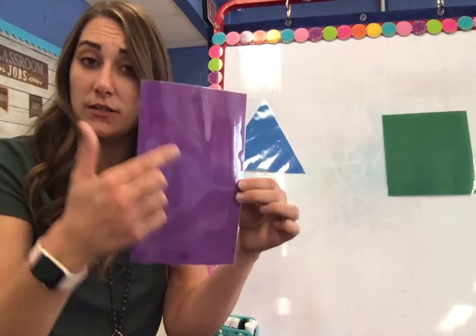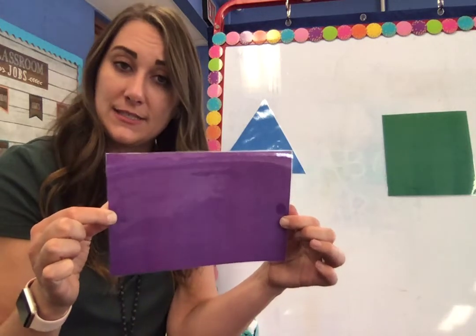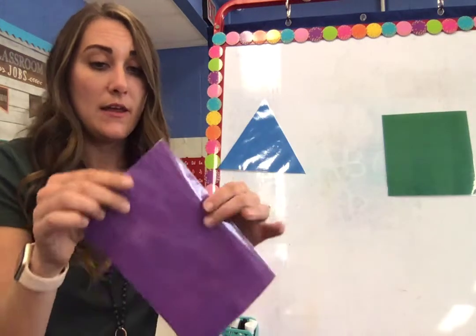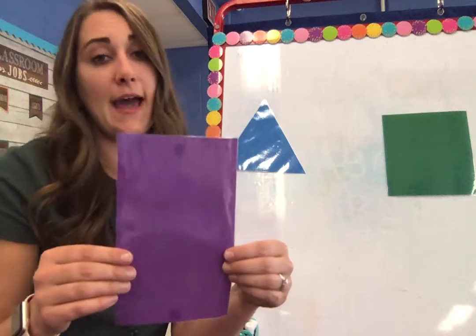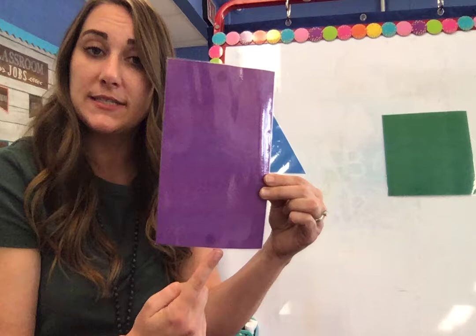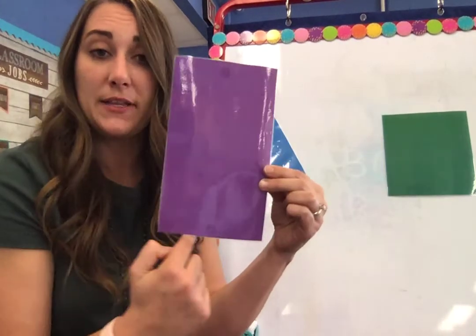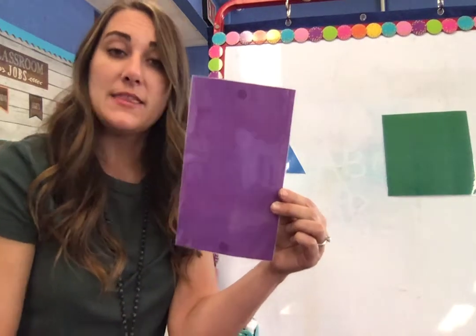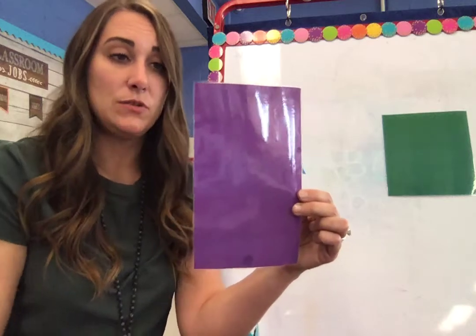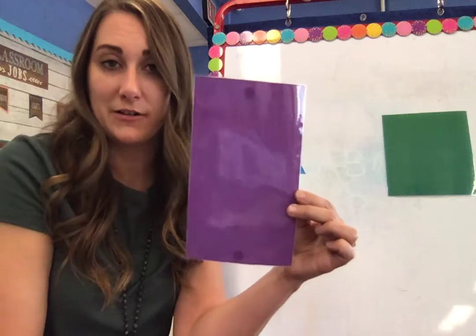They can be tall and skinny like this, or short and long like this. They can come in lots of different sizes. And a rectangle always has opposite sides, so like the top and the bottom side are going to be the same length. So it would be short side on top and then short side on bottom. And then on the opposite sides, those are going to be the same size too. So this long side is going to be the same size as the other long side.